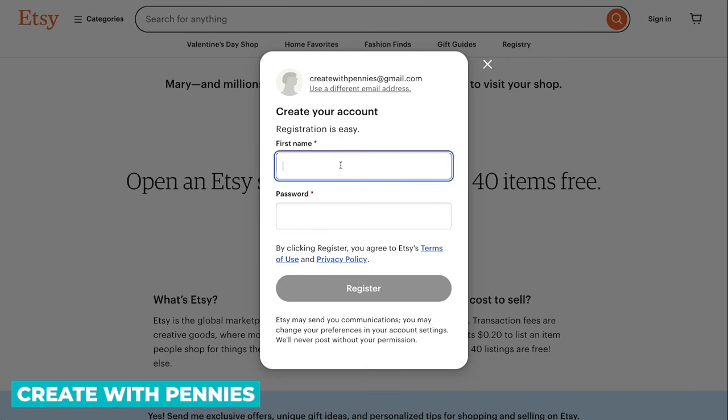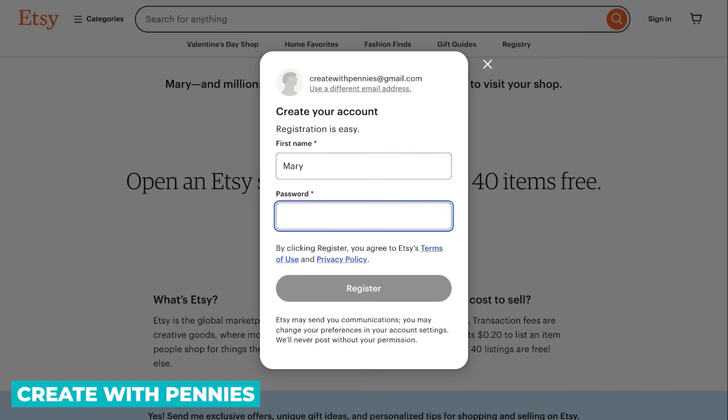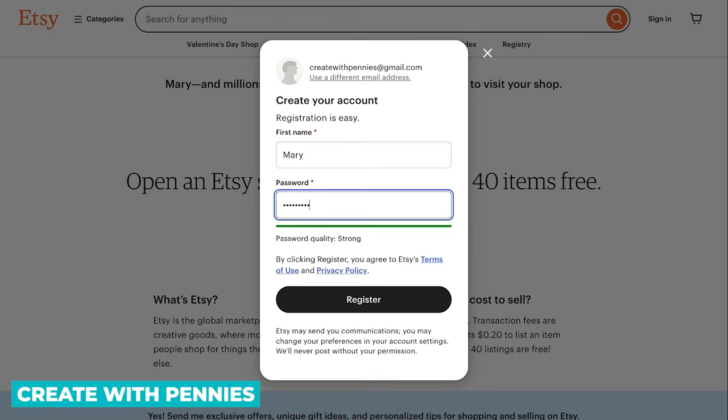So of course it's going to want your first name and a password for your account. So I'm going to enter that now. My name is Mary and I'm going to create a password. And basically just type the password you want until it says a strong quality password. And then you're going to click the register button.